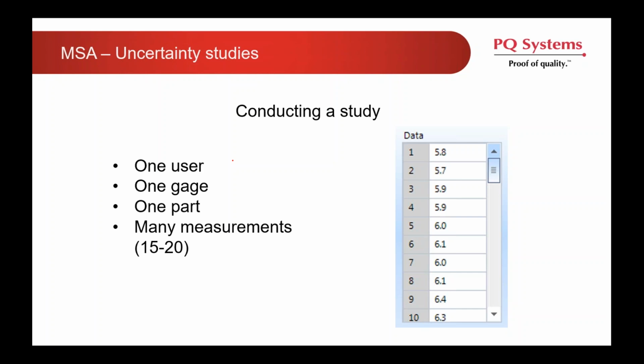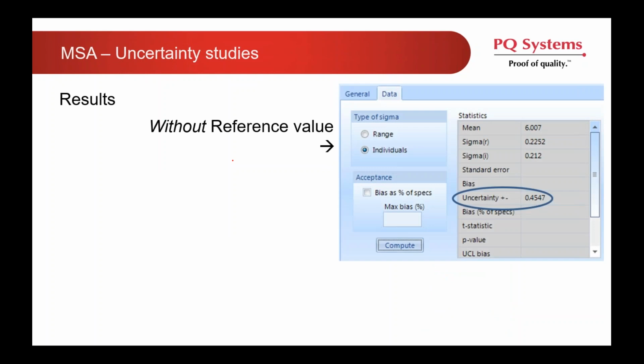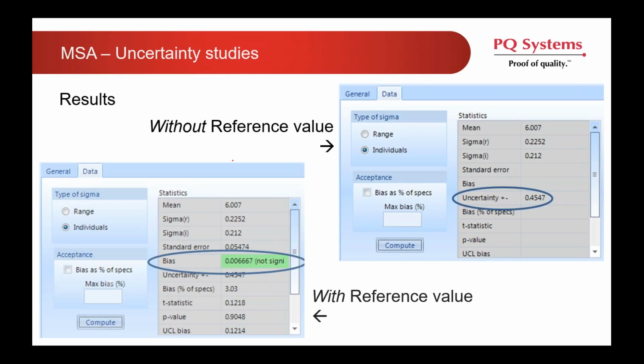So in essence, you're going to be plugging all that data in, and what we're going to come out with is based on the formulas in the MSA. We've got two different examples here: if you do have a reference value versus if you don't have a reference value. And the reference value is basically just, is this a block? Can I identify which size this is? Or is this a part that I know what the true size is?